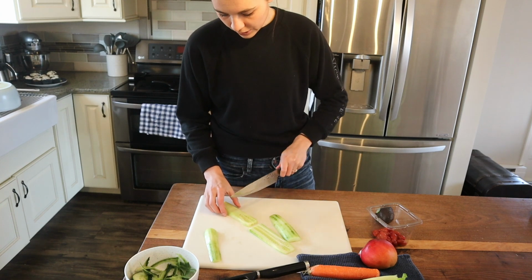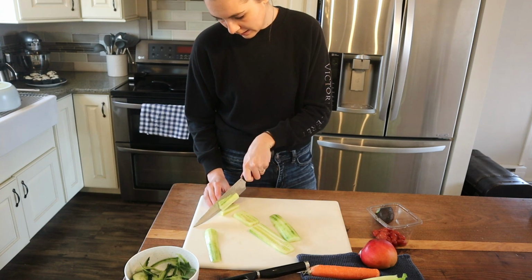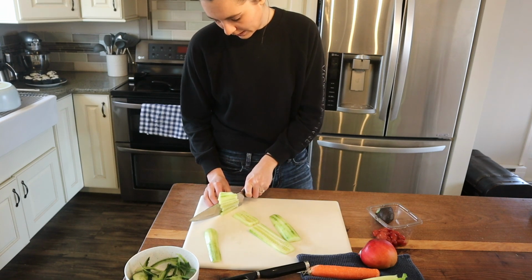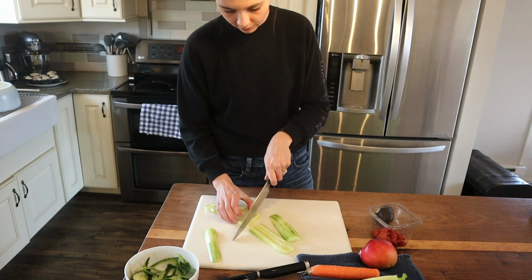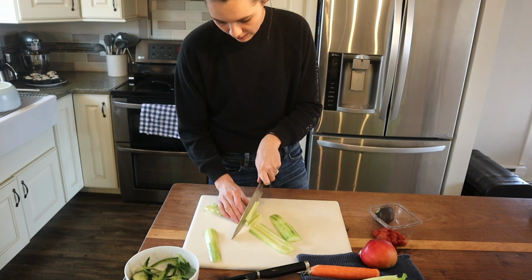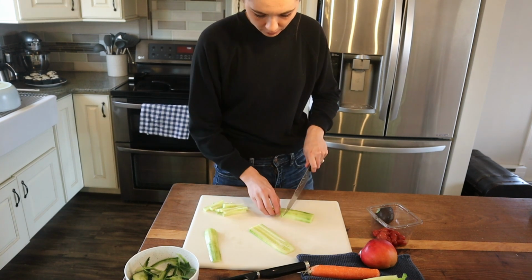And really you're just kind of cutting everything into little tiny like matchsticks. You want everything to be relatively the same size. It's not critical, but just close. So I'm gonna cut up cucumbers.